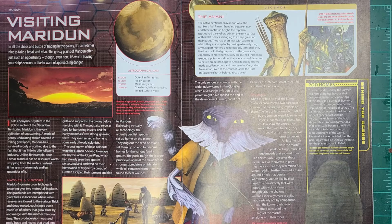These creatures were covered in gray feathers so small they resembled fur. Larger reddish feathers formed a mane around the neck that bore an intimidating vulture-like beaked head. The beast's scaly feet were tipped with vicious claws. Though fast, the Phalon weren't especially smart or agile, and certainly not by comparison with the Lurmen, who soon learned to ensnarl the legs of the Mastiff Phalon with their ropes.